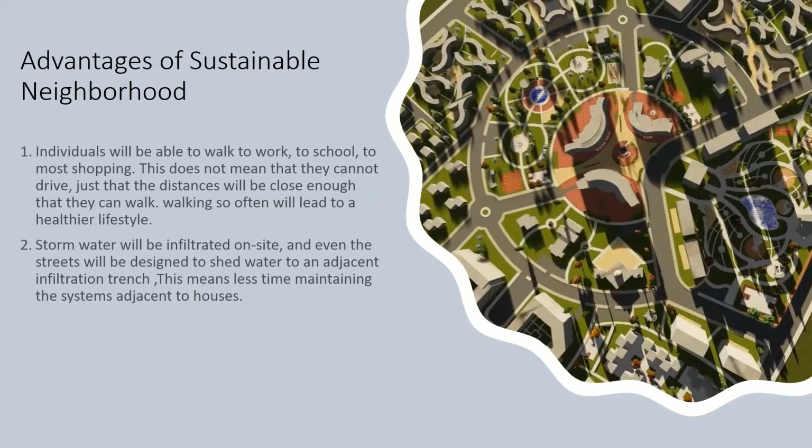As there are many advantages and benefits the environment and human beings can get from a sustainable neighborhood, in this video we will briefly explain some of them. First, individuals will be able to walk to work, to school, and to do their shopping to get their day-to-day needs. This does not mean that they cannot drive, but the distance will be close enough that they can walk, and walking so often will lead to a healthier lifestyle. Second, storm water will be infiltrated on site, and even the streets will be designed to shed water to an adjacent infiltration trench. This means less time maintaining the system adjacent to houses.